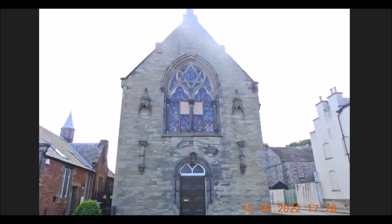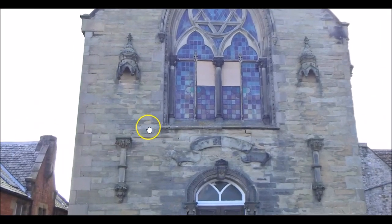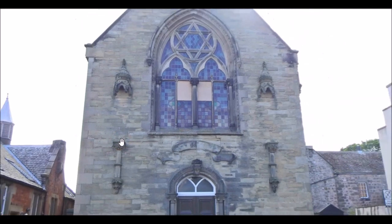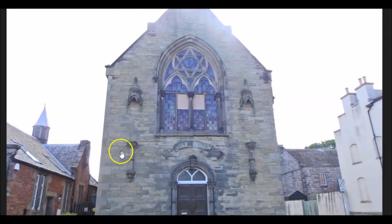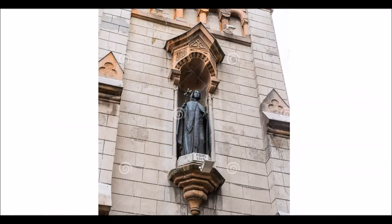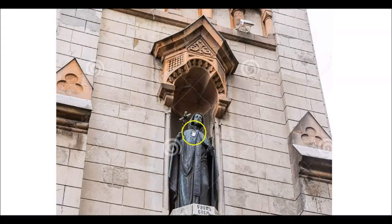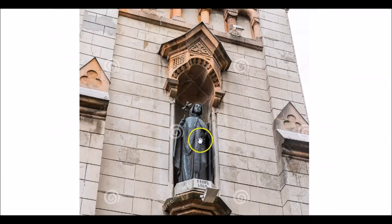Here's the Freemasonic Temple. Right, now, the first thing I noticed was these. Now obviously there should be something on this plinth. And there's this like a hood for the top. And as soon as I seen it, the first thing I thought about was like a niche on a cathedral or a church. Like this. And they always fill them with saints and popes and stuff.